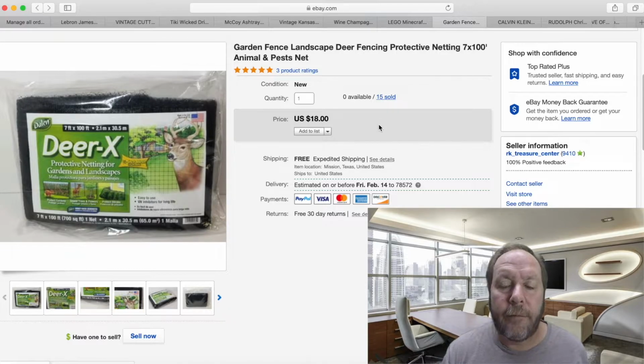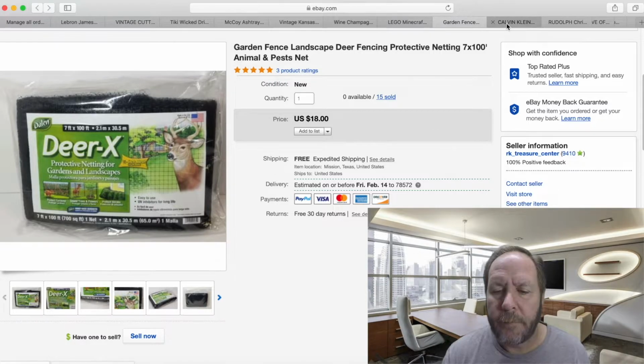Alright, if you watch some videos, I picked up a bunch of bird netting and deer netting. It was retail arbitrage. The deer netting was, I think, $2.50 a piece, and the bird netting was $1 a piece. I turned around, I listed them, and as you can see right here, I have 0 available and 15 sold. They went really quickly, and I sold them at $18 a piece. These things flew out, and I was really happy to find them and turn around and flip them.